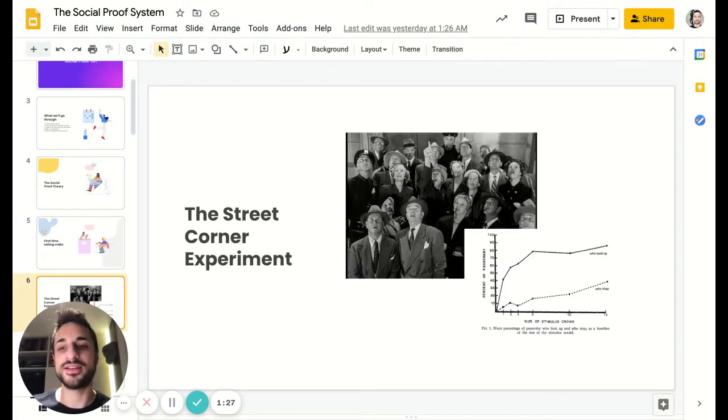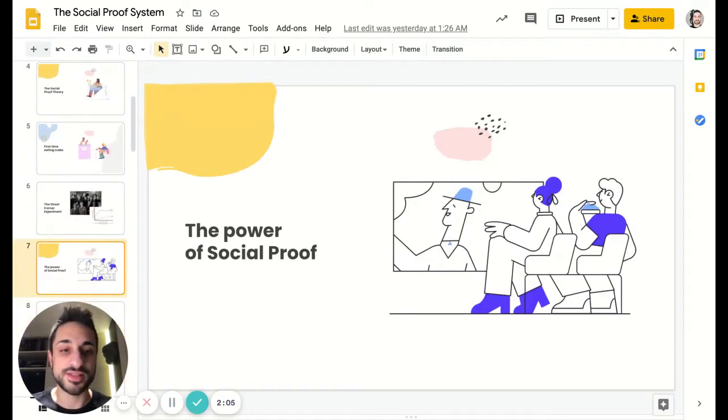In 1969, three researchers in New York ran the famous street corner experiment. They paid some actors to stand at the corner of a street and just stare at the sky without anything particular happening. No planes flying, no flags being waved or anything, just staring at the sky. And what they found was simply fascinating. When two or more paid actors were looking up, 50% or more of the passersby also looked up without anything happening. And as the stimulus crowd increased, more and more people stopped and joined the crowd looking up. And of course, that makes sense, right?